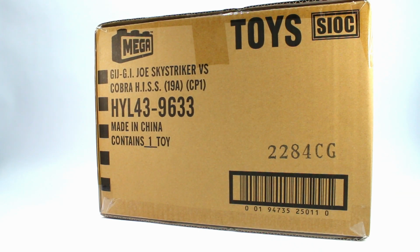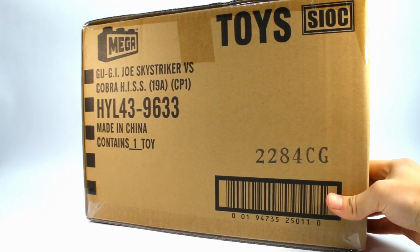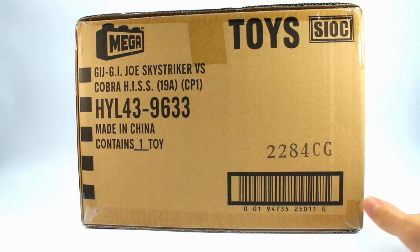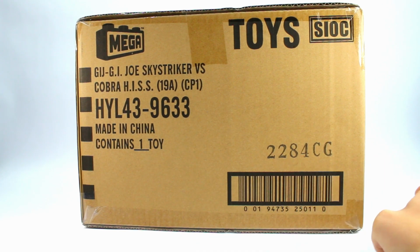Today we have the G.I. Joe Skystriker vs. Cobra H.I.S Tank. Actually just Cobra H.I.S, but it sounds better to say H.I.S Tank. This was something we did not at all expect as a community. I feel like I can speak for everybody when I say that, because it was like Hasbro, Mattel, they don't play well together, that sort of thing.